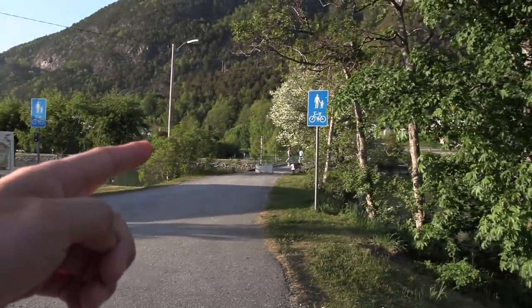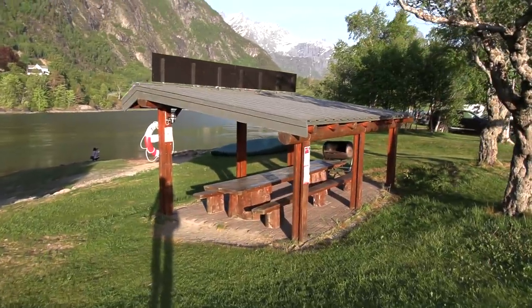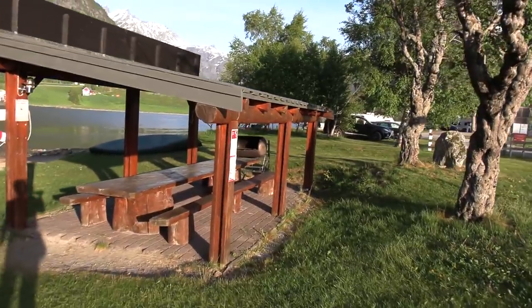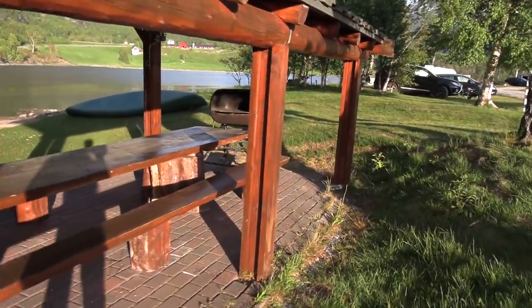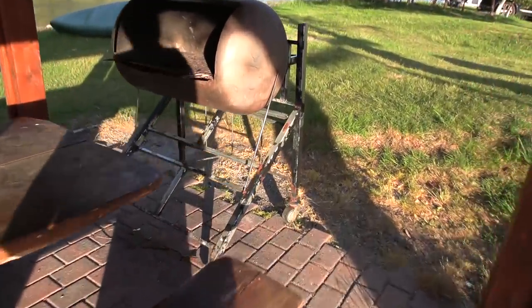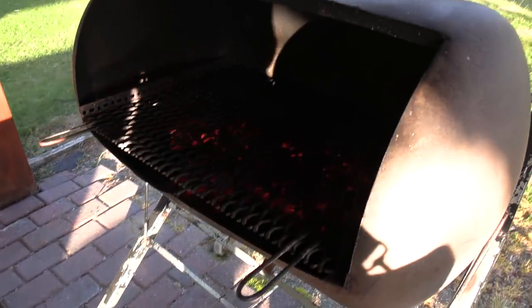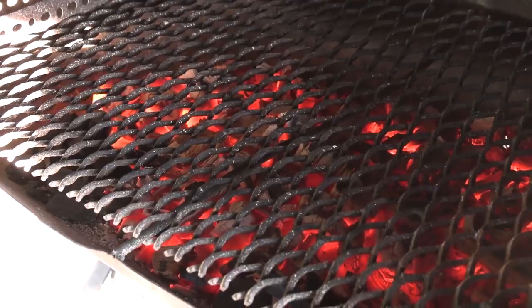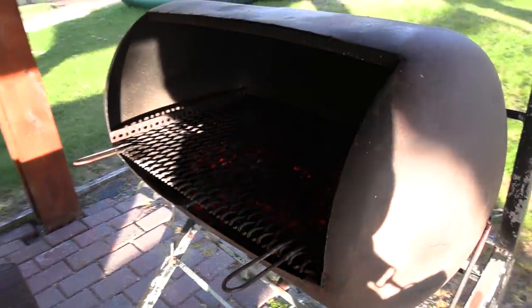There's a pedestrian bridge there. Yeah, I think the plan tomorrow. Oh, wait, where is this? Ah, they have barbecue. Oh man, we could have barbecue stuff over here. Look at that, nice and hot. This is public barbecue for people staying here. I could feel the smell.